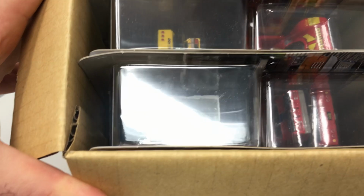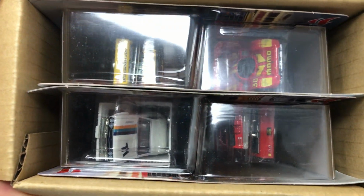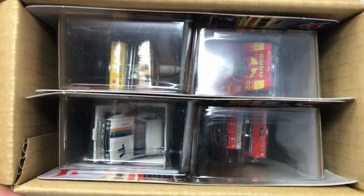Do a quick top-down view real quick. You can see that bright red Momo Porsche. Oh yeah, see the 71 in there. See the Snake and Mongoose.